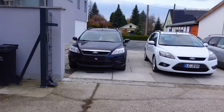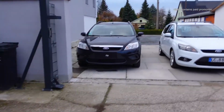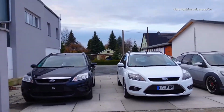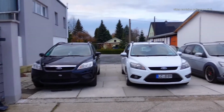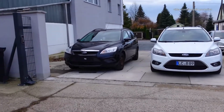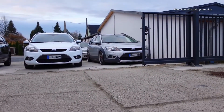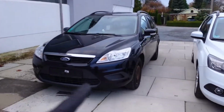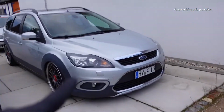Look at this. We've got three nearly identical Ford Focus Mark IIs. This one is completely stock, so stock ride height. The white one, Sebastian's, is lowered by 40 millimeter H&R springs, and this is mine sitting on bags. And look at the height difference. That's just outstanding. And another cool thing I can show you, this one got standard headlights, this one got the curve lights, and mine got the HID beams.